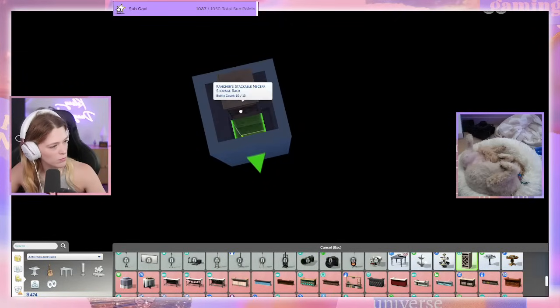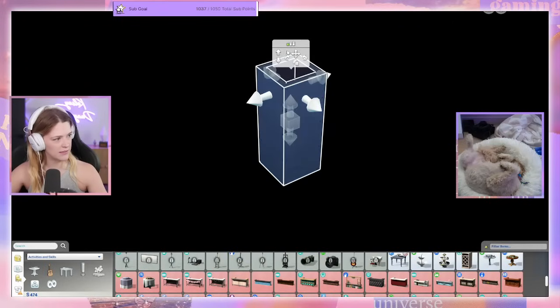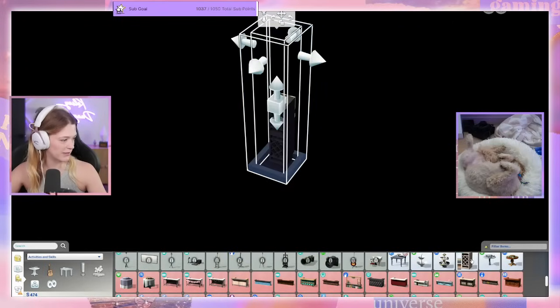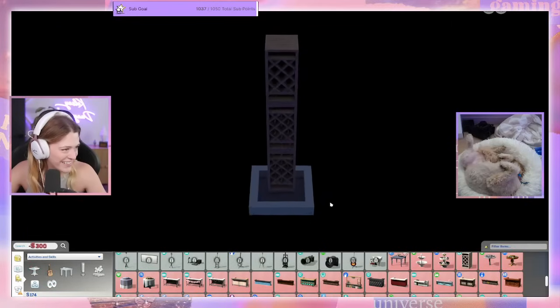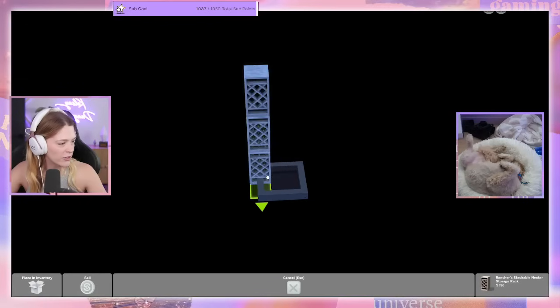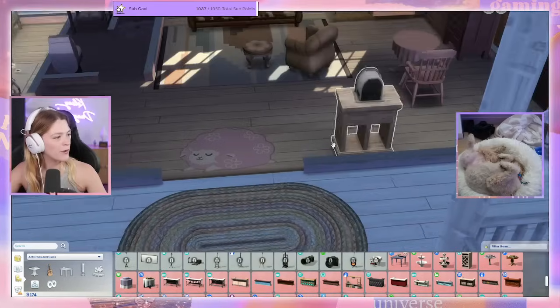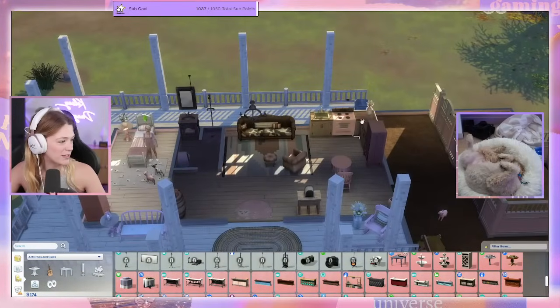Okay, wait. If I make this one higher, it doesn't cost any money. And I can just put another one on top. Perfect. It's so silly, but I swear it'll look normal at some point. At some point, I will make the basement a proper basement. And at some point, I will make the upstairs a proper upstairs.